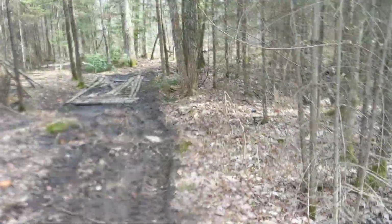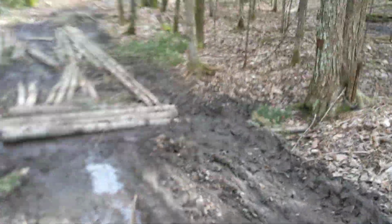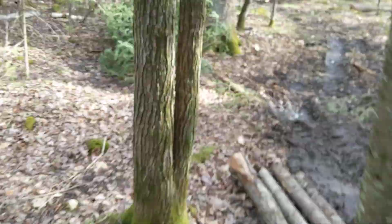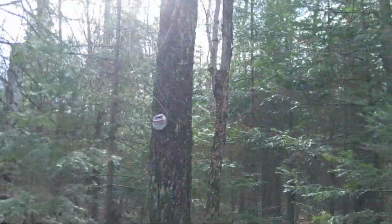We had to put these logs across, just, you could see it's all rutted up. And the ATV was kind of tearing it up real bad, so I tried to minimize it by putting all these logs down. Got a couple of solar lights. Got another one up in the tree here.